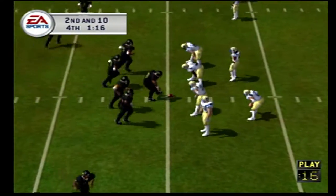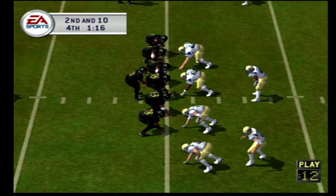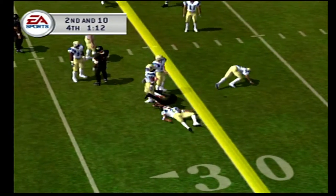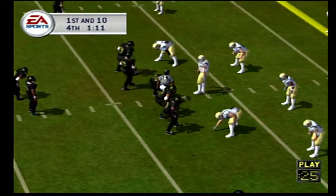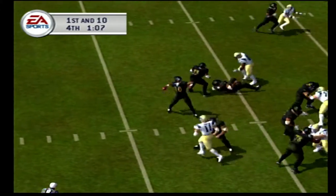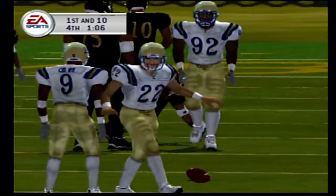It's second down and 10 to go. Fifth play of this drive coming up. UCLA brings in the nickel here. Number 10 drops back, lets it fly. Number 24 brings him down at the 33-yard line. And they'll go with a no huddle. Number 10 drops to throw, lets it go. And it's knocked down. The corner got in there and broke that one up.